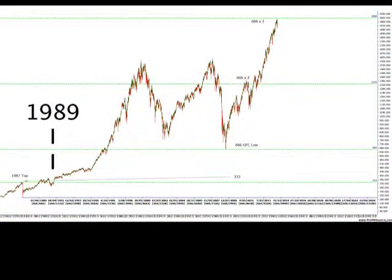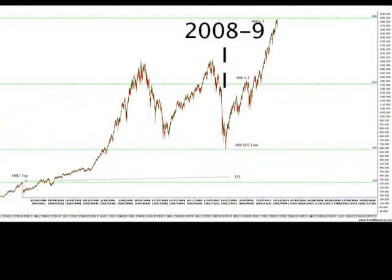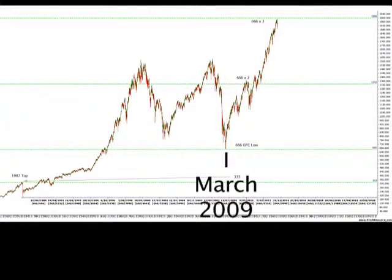In 1989, the stock market started to rise again until it reached the heights of around 1500. And then in 2008 and 2009, the market started to crash until it reached the month of March 2009. It then reached a significant position of 666, which was chosen as its holding point.